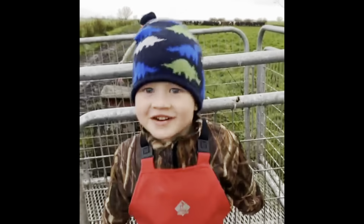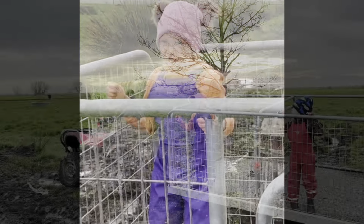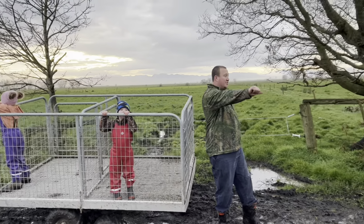Do you like being at the farm? Yeah. Do you like being at the farm? Yeah. Copy, yes, car. We're ready. You two ready to go pick up some calves? No, we should have. Good.